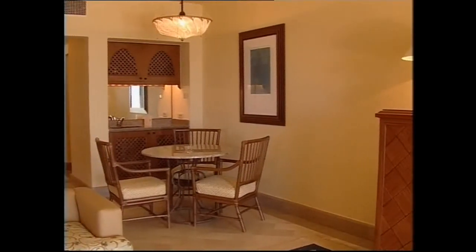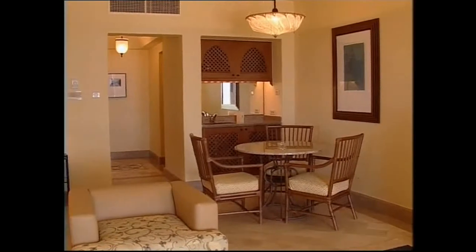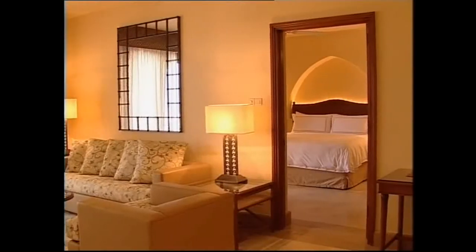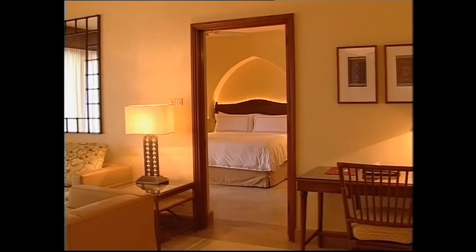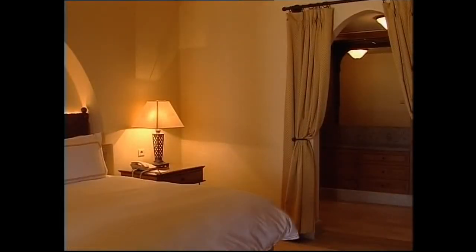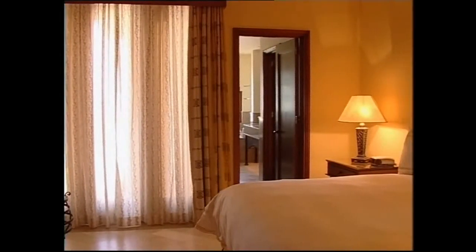The suite has a delightful living area and extra bathroom, boasting exquisite floor mosaics laid by JNP artisans. Off from the living area is the ensuite bedroom with distinctive arch and also offering a separate dressing area. The French windows lead out to the plunge pool, and the bathroom continues the distinct Moroccan flavor.